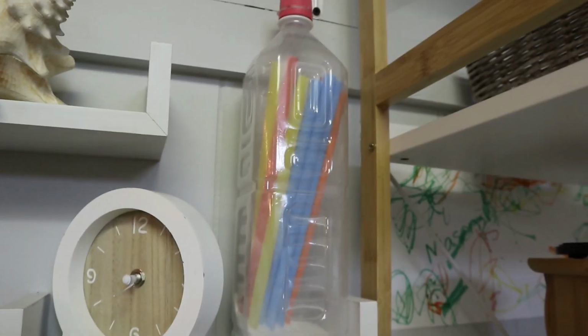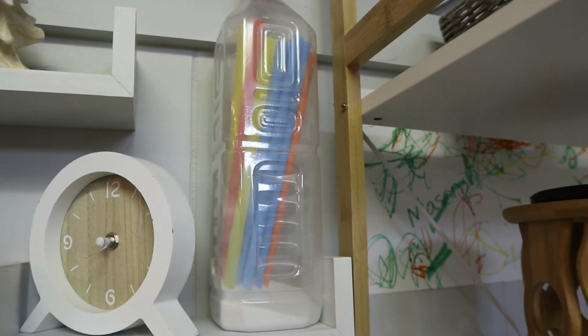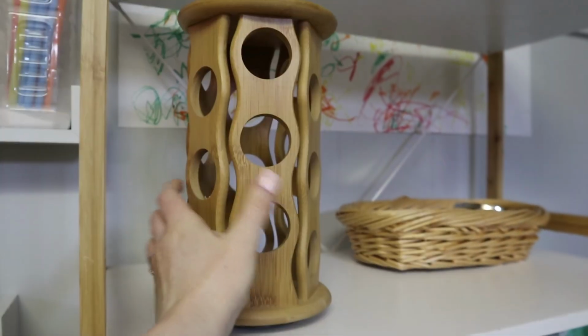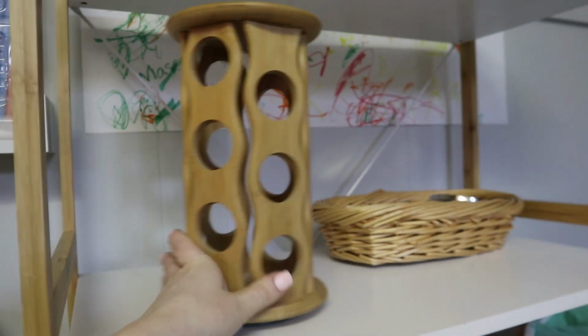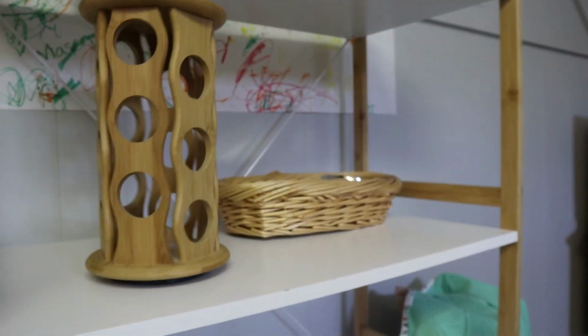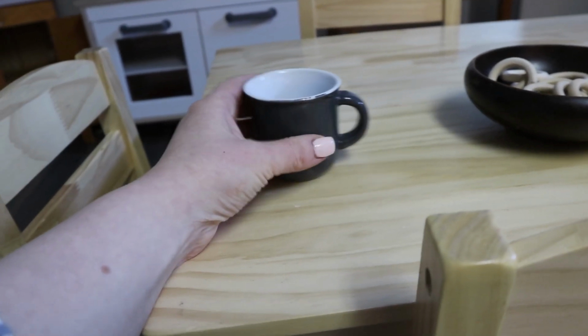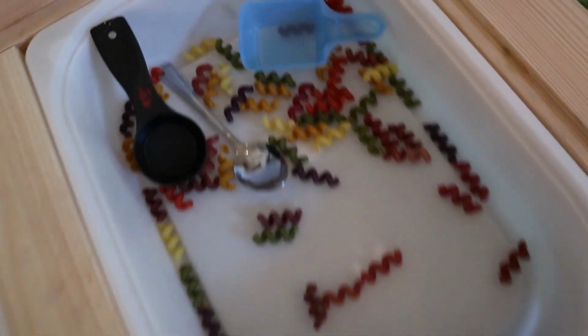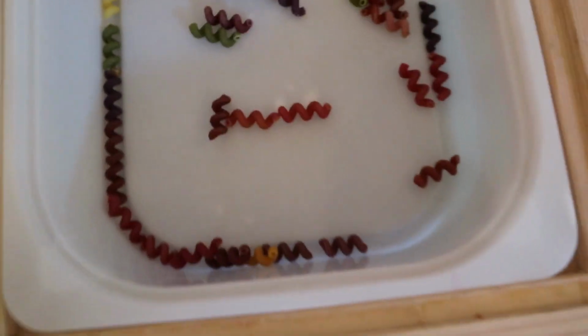Here's another bottle with red food coloring, sand, and some straws that were otherwise going to just go in the garbage. Now it's a toy. Keurig cup display, a toy. You tell me how to play with it. You can find real materials like this mug. In my sensory bin today, I have some colorful Scooby-Doo noodles. These are going to compost instead of those plastic water beads. That leads me into the next one, which is using goose paper.